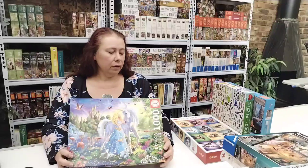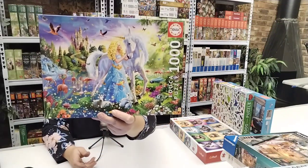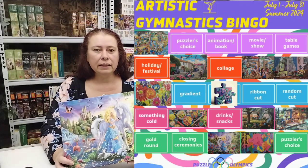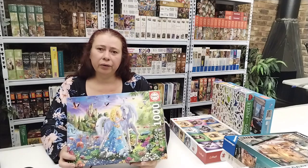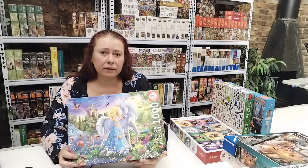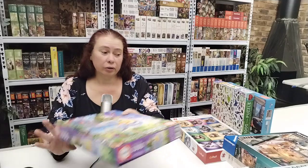Next puzzle, Iduka, the Princess and the Unicorn. This one I chose for the fantasy slash mystery square. And Unicorn, I couldn't think of anything better that I've got in my collection that fits the fantasy square. So that was my choice, and enjoy the time lapse.